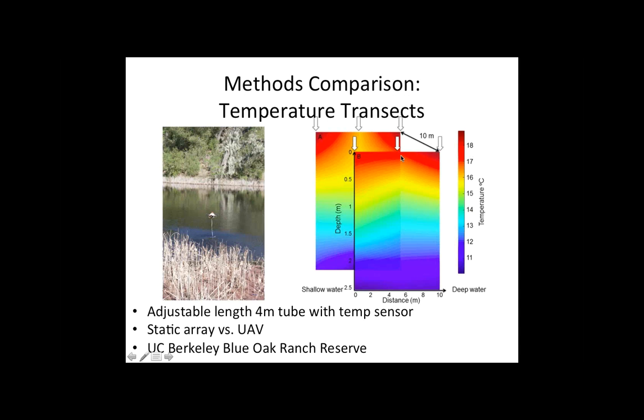We've also done some work. This is some recent work showing data sets we collected where instead of just collecting samples from the surface, we had a temperature sensor and we adjusted the depth of that sensor. By changing the altitude of the vehicle from 0 meters to 2.5 meters, we could get these full transects of the water. And this figure shows data from an area where we collected 6 of these depth transects. And we did comparisons of this to static arrays to look at how the vehicle flying over the water may stir up the water or otherwise impact it.